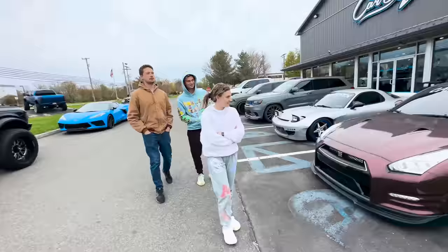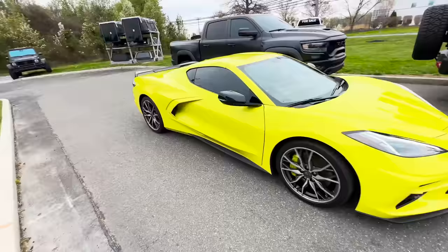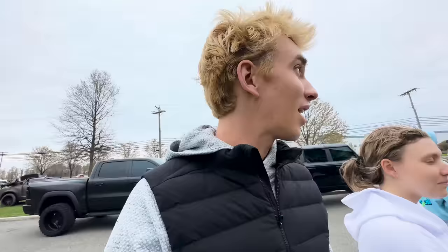You like the cars they got here, Grace? Yeah, they have a lot of cool cars here. Oh, Carter, look at this Corvette coming. Oh, that's a nice color. Oh, that looks good. Compared to the blue, that yellow stands out. But none of these colors compare to the color that I chose for my Tesla.